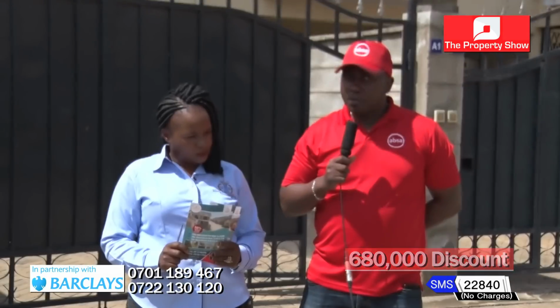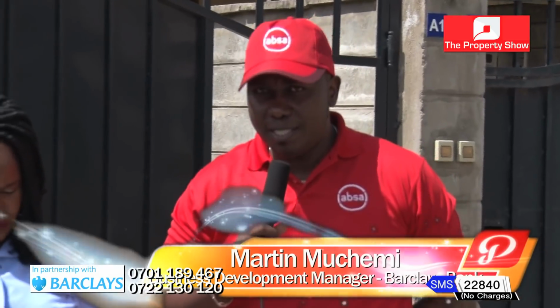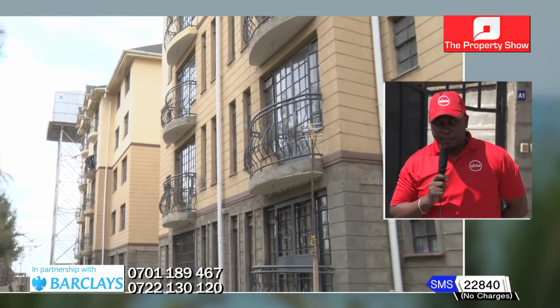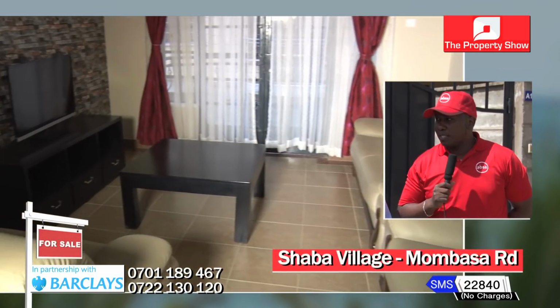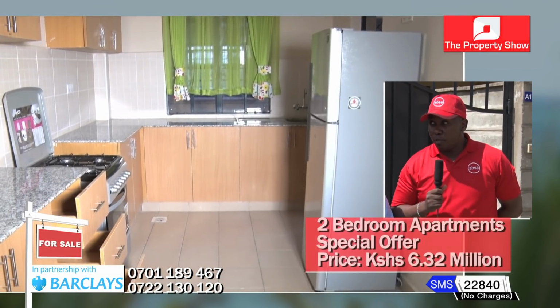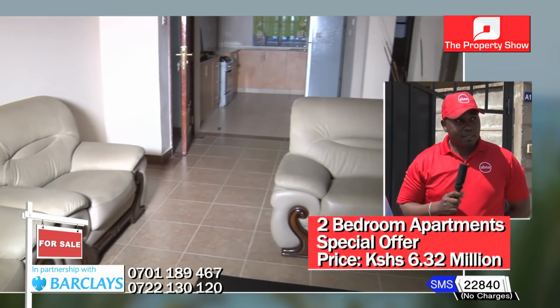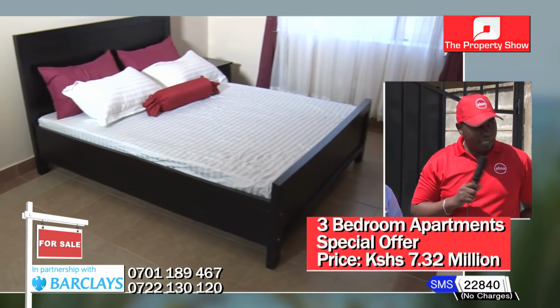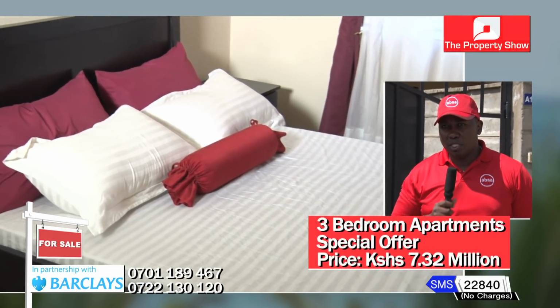Proximity to the road, quite near. Proximity to JKIA, proximity to CBD. Excellent location, excellent scenery. Another thing is that there's a discount of 10%. So the 6.8 house is now going for roughly 6 million. So that's a 2-bedroom house. Please, if you are looking for an apartment within that range, take advantage of this opportunity.